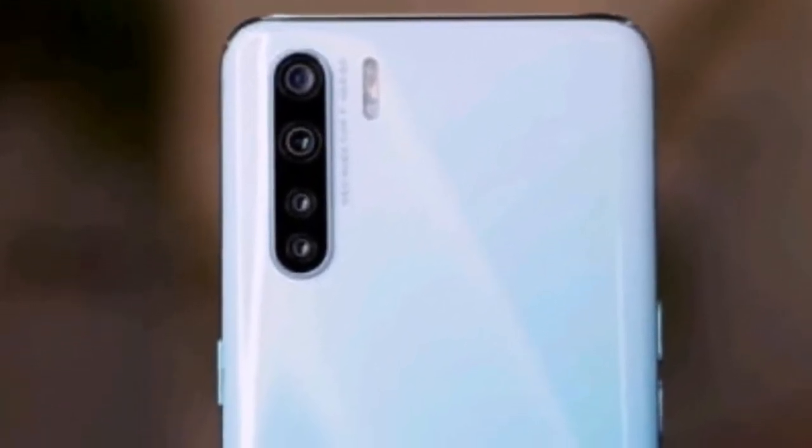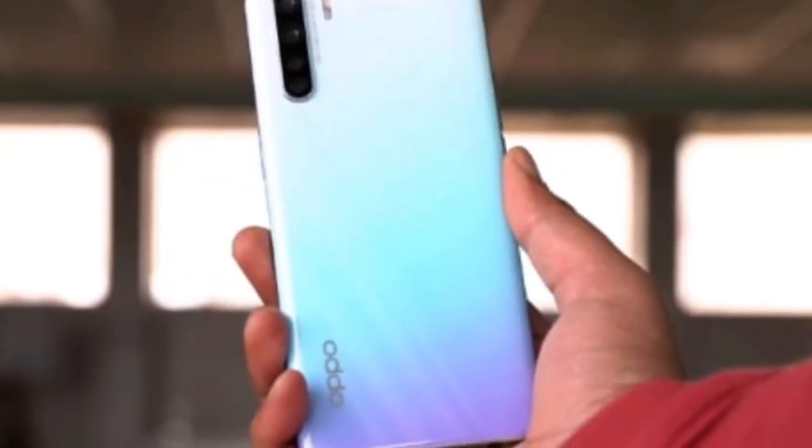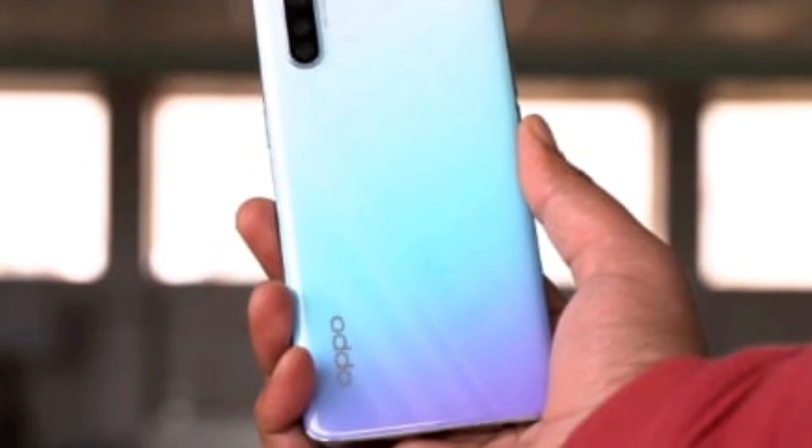Oppo F15 will go on sale starting from January 24th next week, but I believe I don't need to tell you whether you should go ahead and pick it up or not.